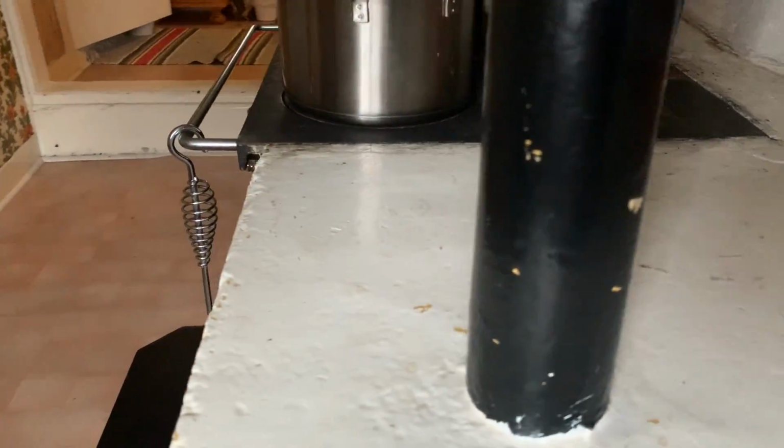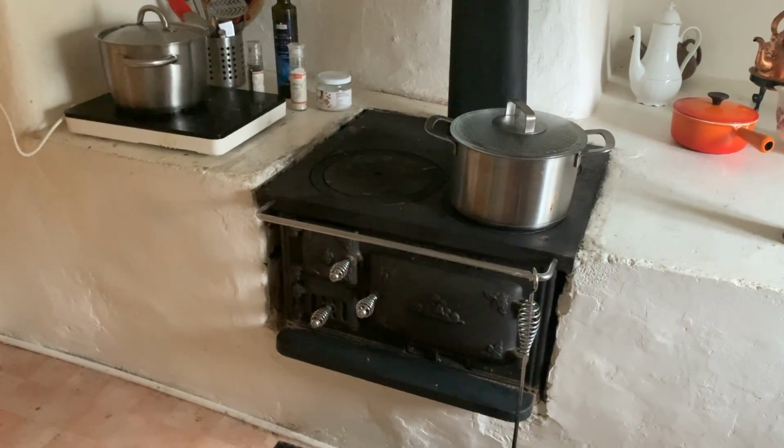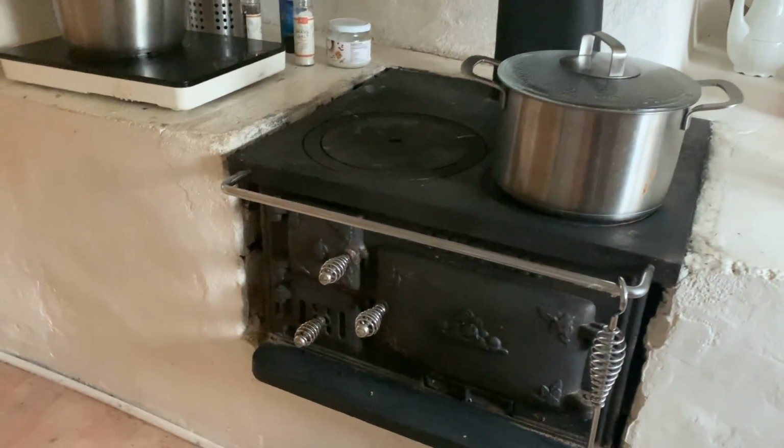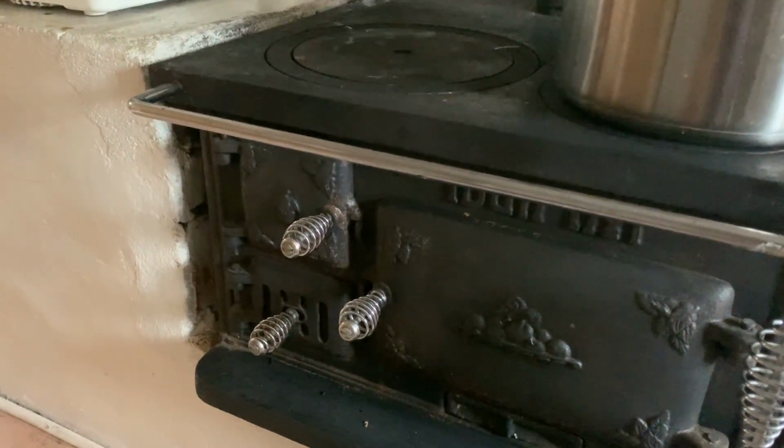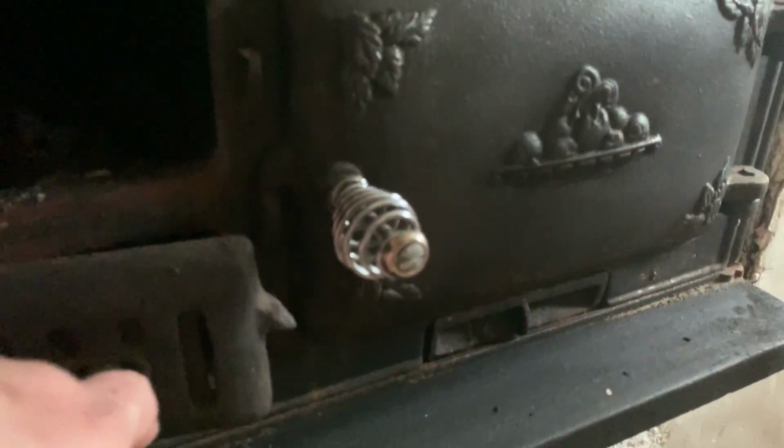The kitchen is small but perfect, and it's here where we cook. On the left there's a single ring induction hob which we bought from IKEA, and it's here that we cook all our meals. I love this stove. The Swedish call this a vedspis, which means wood stove.